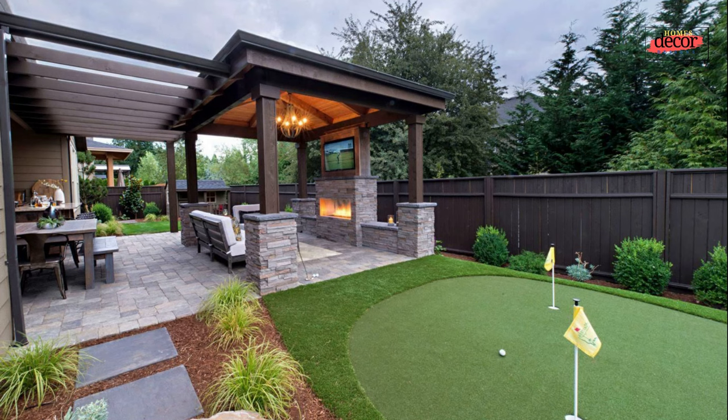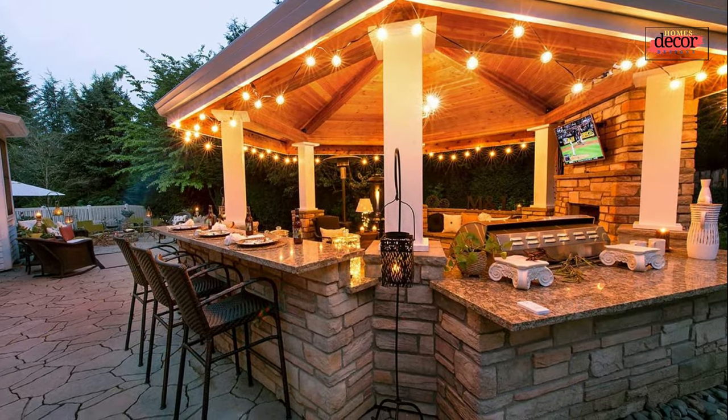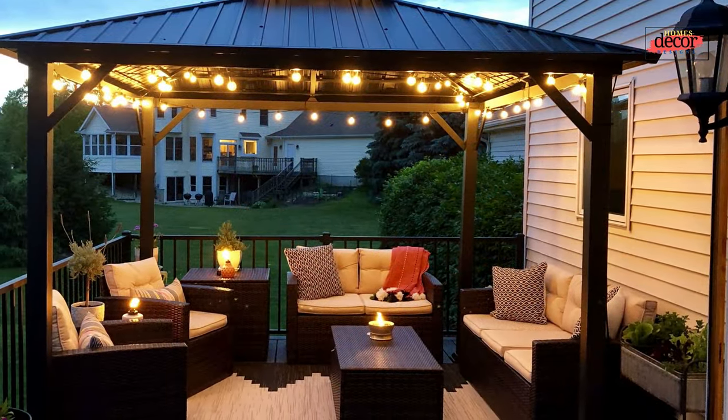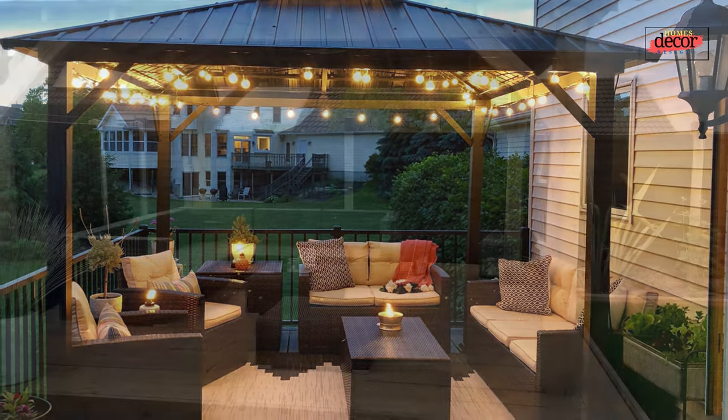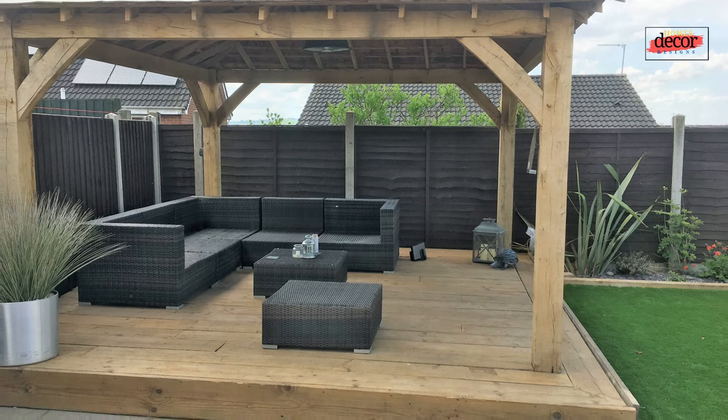9. Games room. Include a small chessboard table, a set of cornhole boards, or other outdoor games for an entertaining hangout space. 10. Zen garden. Create a tranquil space for meditation and relaxation with a small water feature, sand garden, and calming greenery.